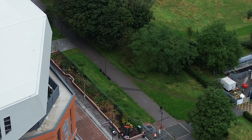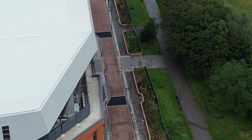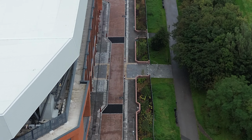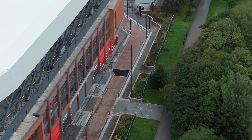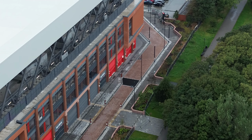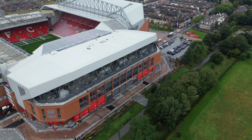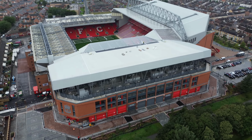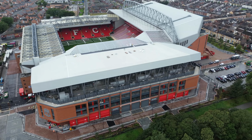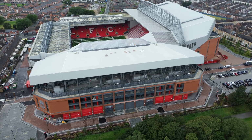And I bring Anfield Road into shot. When will we see it being used for the first time as a road? That is what I'm looking forward to seeing also. You zoom out, Anfield into shot. Dogs running wild in the Stanley Park.